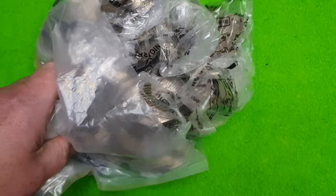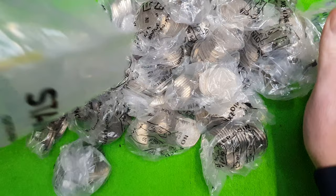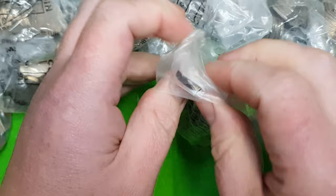Recyclable bags. Okay, let's get them all out. And then, funny colour bag. Let's show you what we're after. Let's zoom in a little tiny touch. There we go.